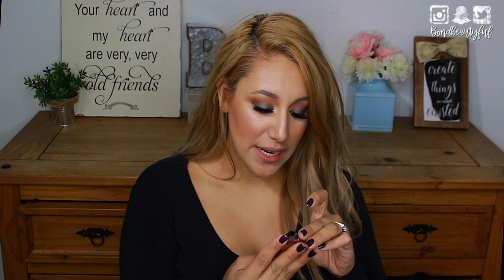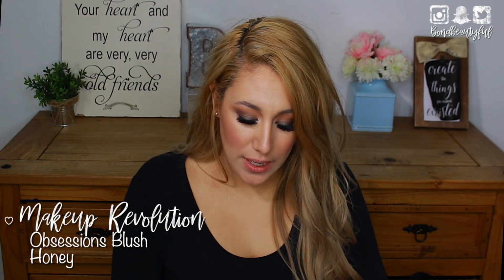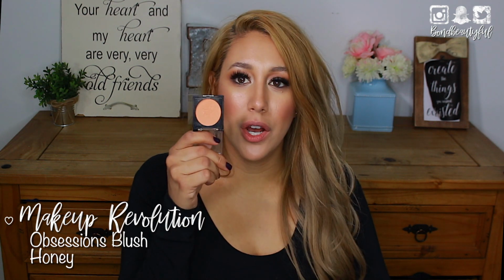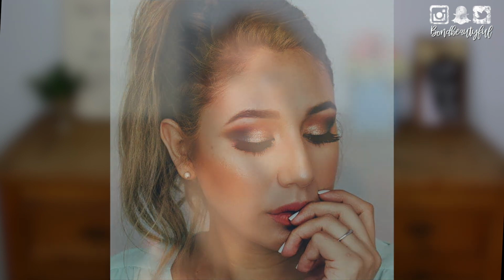Then we have this one. This is the Makeup Obsessions Live Love London blush in Honey. This one you can find on the Makeup Revolution website. I will link it below, but it is straight up peach. Peach, peach. Not pinky peach, not coral, it's peach. And almost orangey peach. And it looks beautiful.